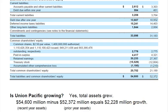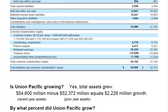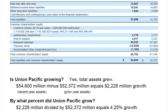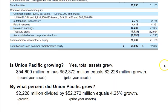Now, sometimes people like to use percentages. They get a little bit overwhelmed with dollar figures. So what you can do is calculate a growth rate. We would take the growth amount, the $2,228 million, and divide by the earlier or prior year assets, that's the $52,372 million. And if you crunch it out on a calculator, that indicates that we had 4.25% growth.